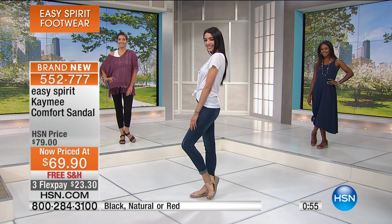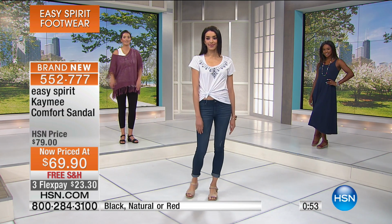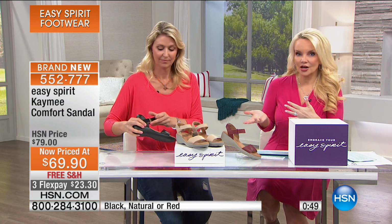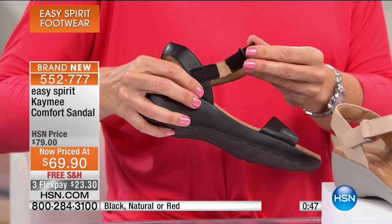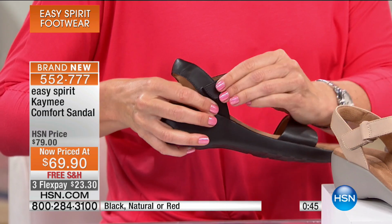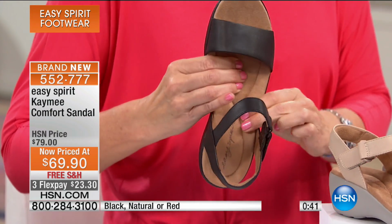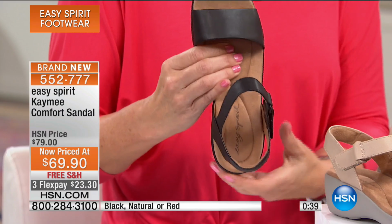Well, and I think it's designed for a woman who is doing anything, whether it's at the office, or a stay-at-home mom who has to go to meetings at the school or whatever, and then she's going to church on Sunday. I mean, this literally is for every woman. It's great and a very easy style to wear.